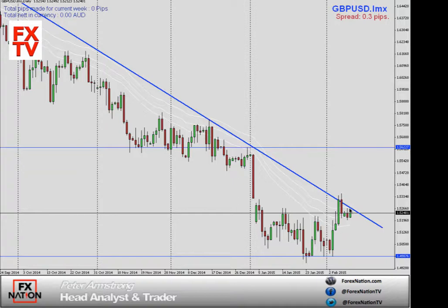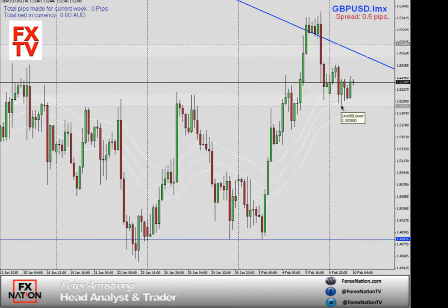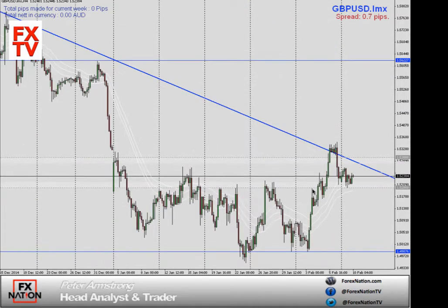The Great British Pound came off this downtrend line, and we've had a bounce today. Yesterday we saw some more selling, so we've had a little bit of a bounce. If I go to a 4-hourly chart, you'll notice that the bounce is off the important $1.52 support level, which was historical. If I zoom out a little bit, you'll see that it was historical resistance. So resistance has now become support, and we could see the market move a little higher.